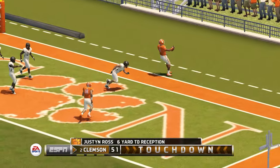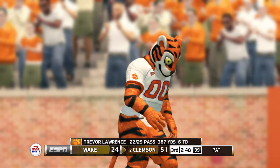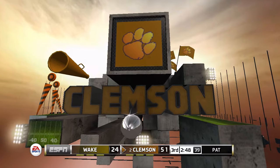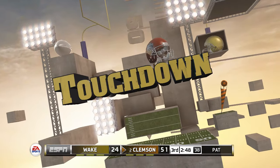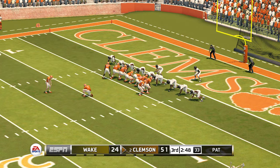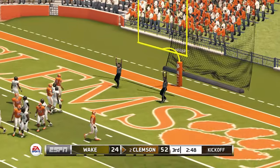Got his receiver, touchdown. And for Ross, he's got 3 touchdown grabs. This receiver has just been unstoppable. He splits the uprights with the extra point.